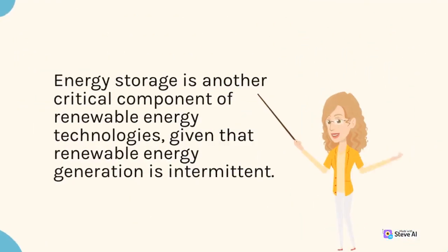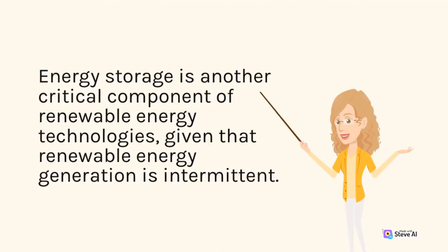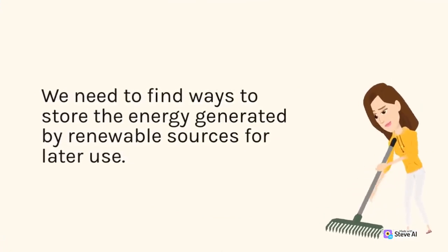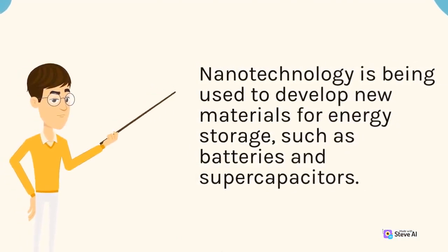Energy storage is another critical component of renewable energy technologies, given that renewable energy generation is intermittent. We need to find ways to store the energy generated by renewable sources for later use. Nanotechnology is being used to develop new materials for energy storage, such as batteries and supercapacitors.